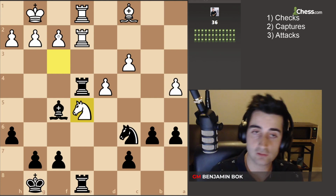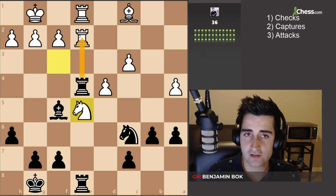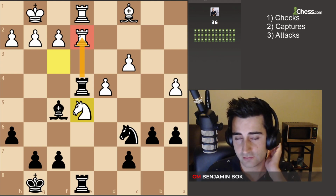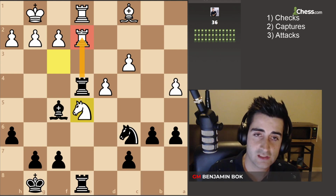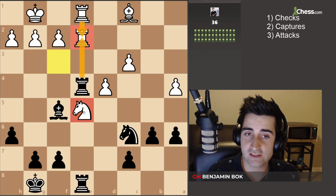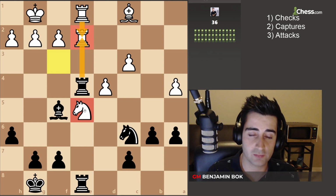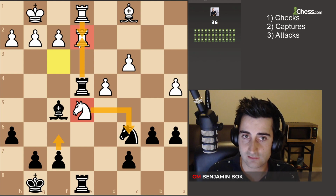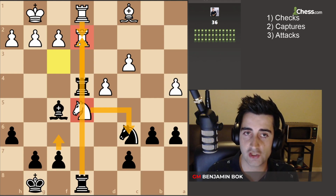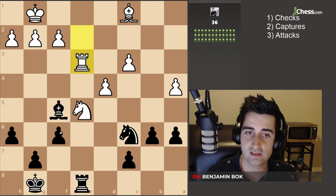Alright, so let's see here. Do we have any captures? Well, we can take the rook. That's our highest value capture, something we should consider. And we see that as soon as white recaptures, this rook on e2 is undefended, so this knight is pinned, it cannot move. So is there a way we can put pressure on the pinned piece? Yes, there is. We have f6, and if the knight takes here, we take the rook on e2, we win in exchange. So that's a very good trade. So let's go ahead and take, and go f6, and now take the knight.